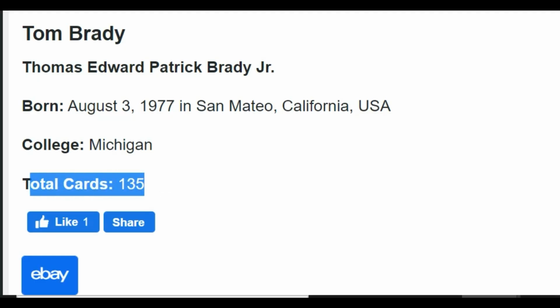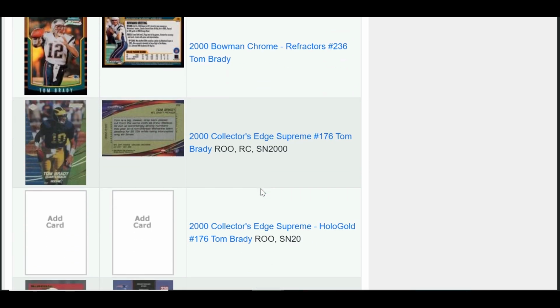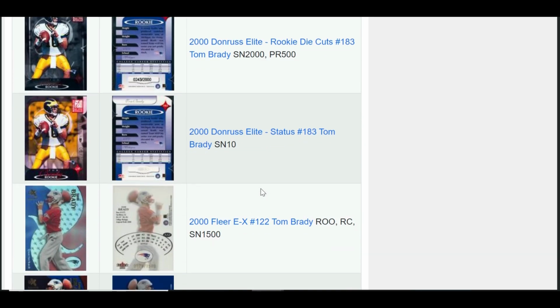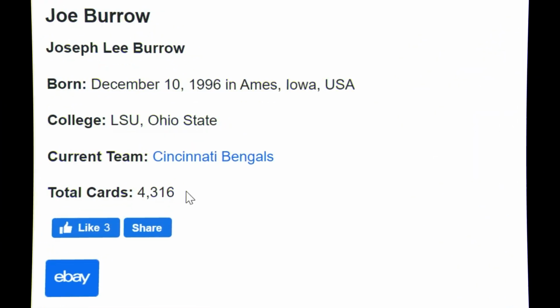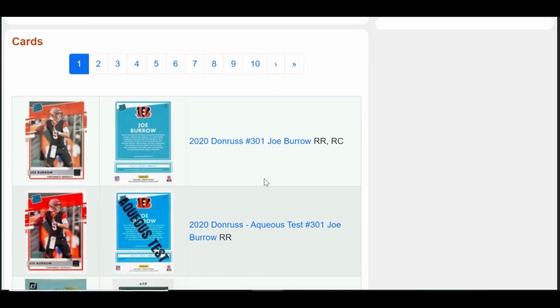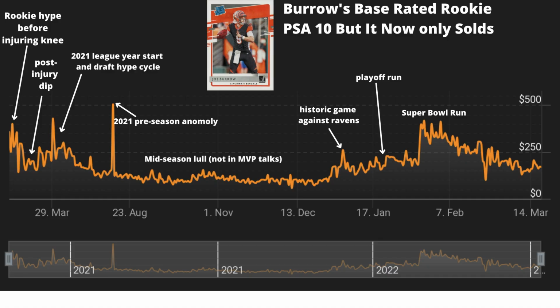However, Brady's base cards in his Patriot uniform are considered pretty rare relative to today's standards. Information courtesy of Trading Card Database, in 2000, Tom Brady had only 135 different rookie cards printed. Fast forward to 2020, Joe Burrow has 4,313 different variations from about 53 different sets. Wow. So when you look at the historical chart for Joe Burrow's base Donruss Rated Rookie PSA 10, released very early in the season, September of 2020, just keep that in the back of your mind.